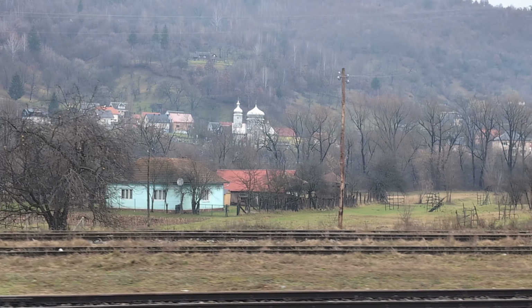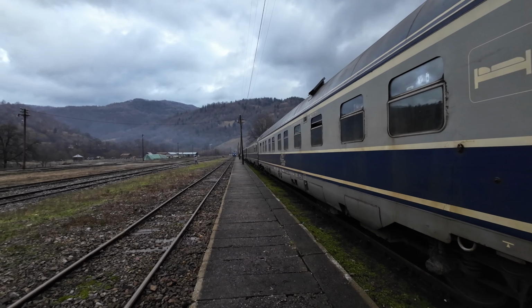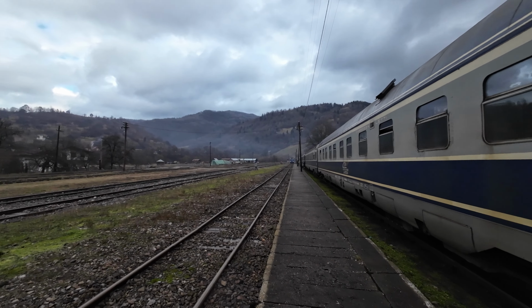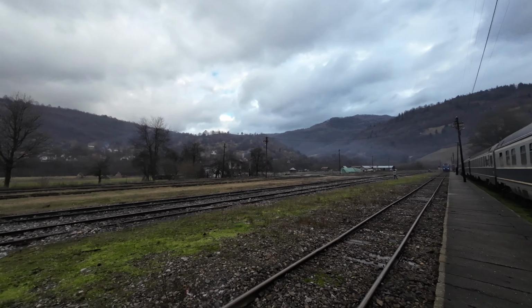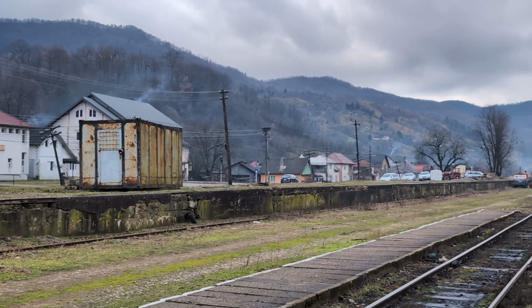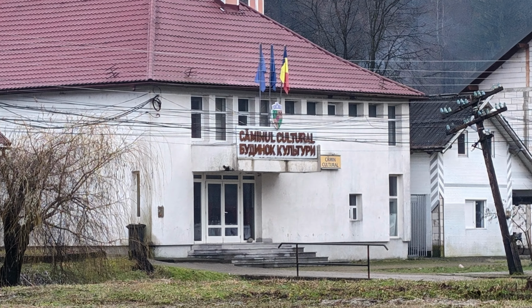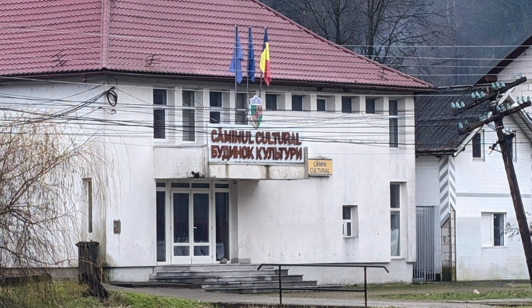Right from the platform you may see the Ukrainian village Khmeliv on the opposite river bank. What is even more interesting, the village where the train stops is also Ukrainian. I mean, it's part of Romania of course, but 97% of locals here are Ukrainian speaking. You can even see a sign in Ukrainian.